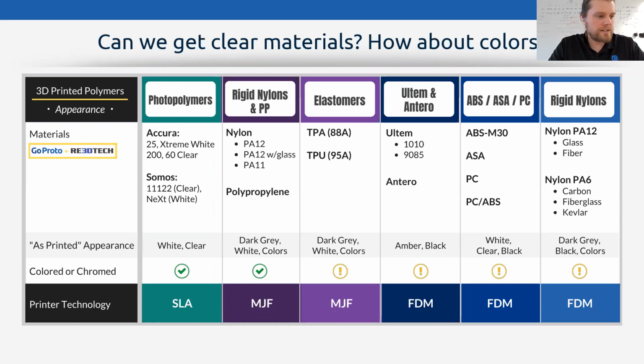I guess quantity. If you're only looking for one or so, or one to ten, FDM will probably be cheaper and just be faster. Whereas if you're looking for over 10, 50 to 100, MJF is going to be your go-to.